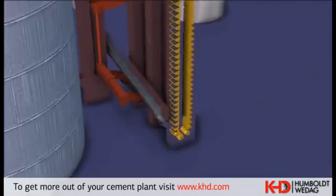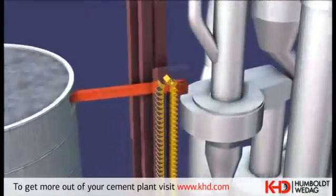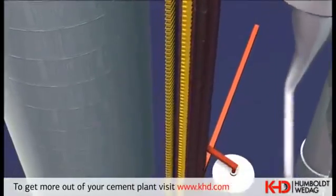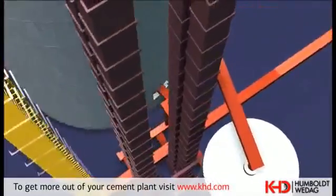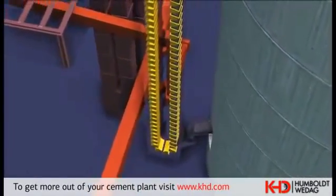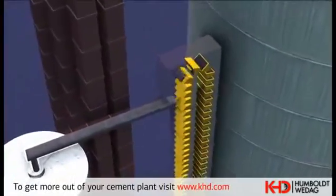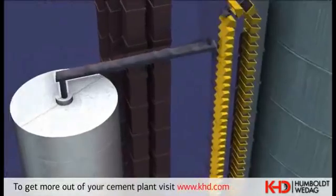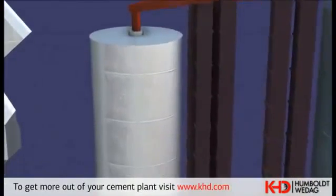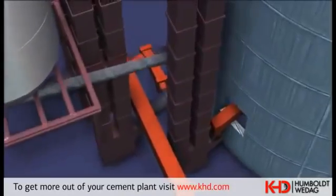The homogenized raw meal is fed by bucket elevator into the proportioning bin for kiln meal dosing. From there, it is discharged in a metered way and transported via an air slide system and by means of the bucket elevator to the preheater inlet. After the proportioning bin, that means before feeding into the preheater, raw samples are taken in short intervals, and their composition is determined in the laboratory. All that is done automatically.